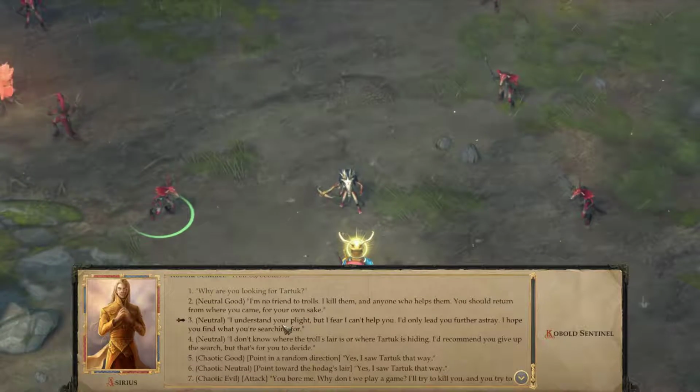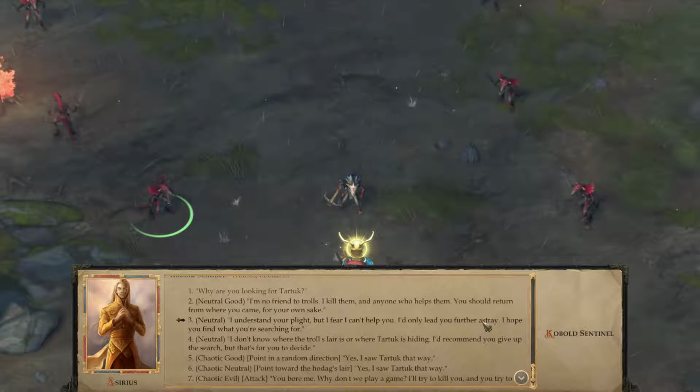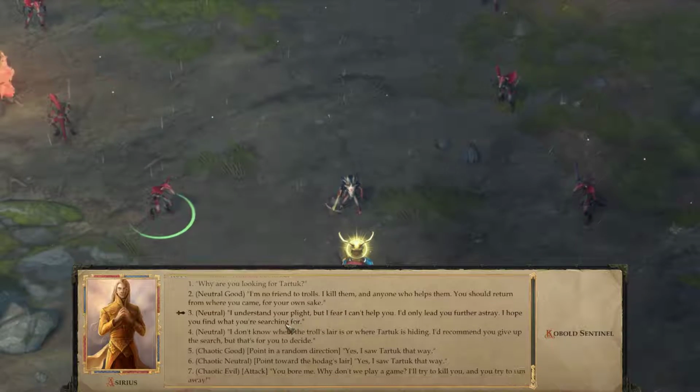Well, I understand your plight, but I fear I can't help you. I'd only lead you further astray. I hope you find what you're searching for.